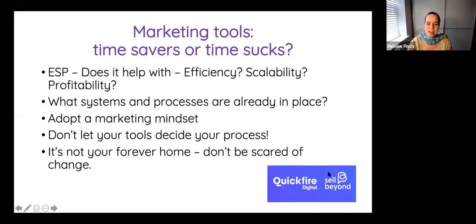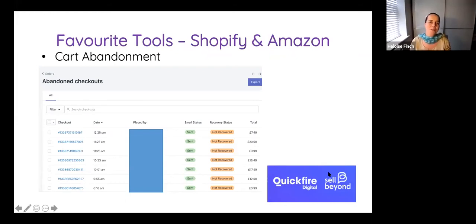So let's crack on to the first tool of the day. We are going with a website e-com tool.